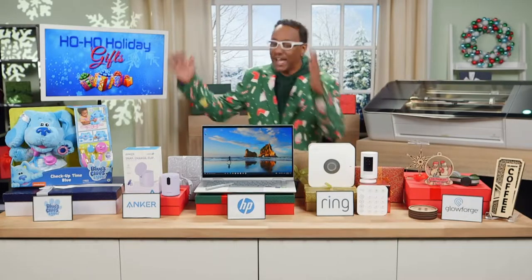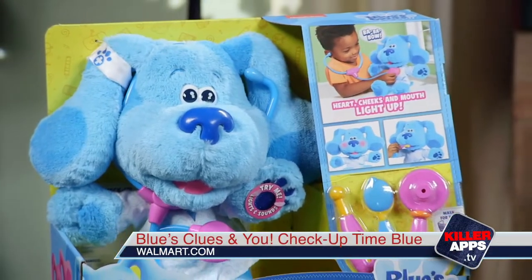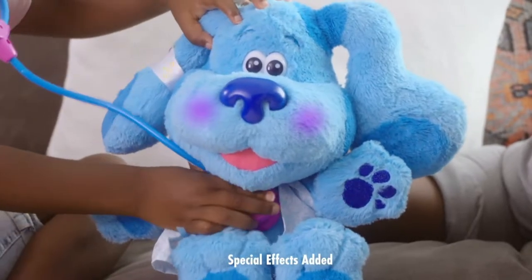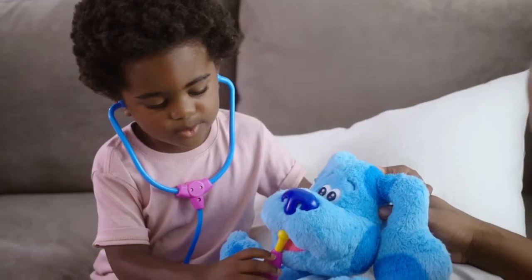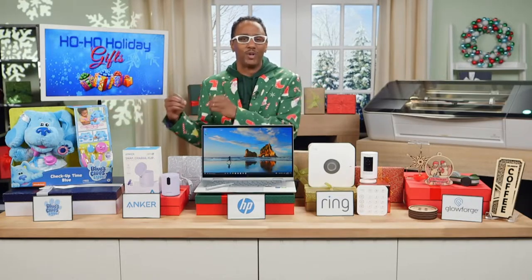And then for the kids, come on, you know I can't leave the kids out. Mario's always got the kids. A great gift for young kids is Blues Clues and You Checkup Time Blue. Now, this is a pretend play doctor set that encourages kids to care for others while teaching them healthy habits and motor skills. They press Blue's paw and they'll hear Josh guide them through the checkup. Now Blue barks and makes noises. Her chest, cheeks, and mouth light up. They guide the little doctors right through the examination.